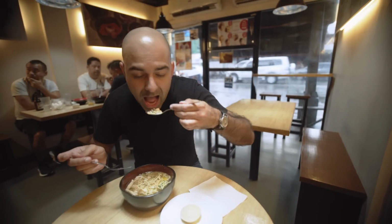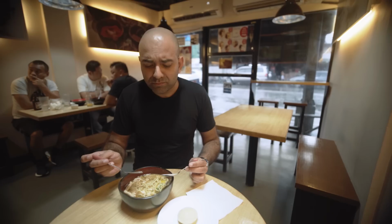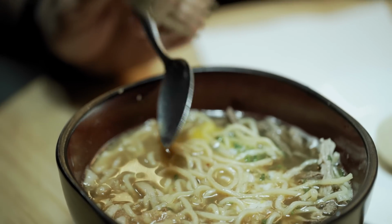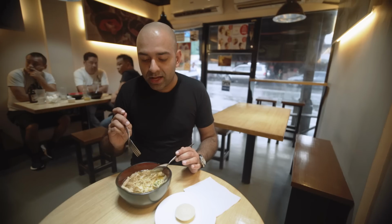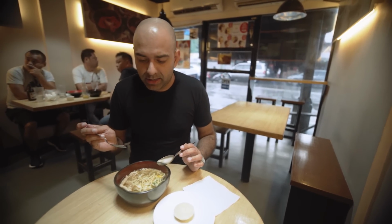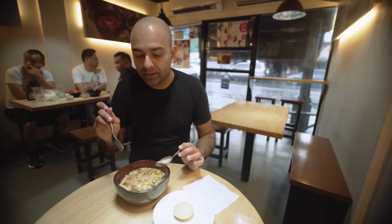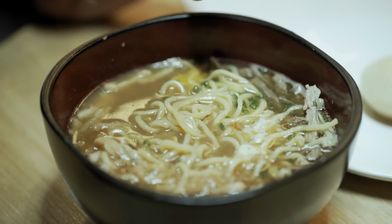Now the broth is sweet and salty, which is a nice combination. It also has a shrimp flavor because of the addition of shrimp paste inside. And I like the fact that the pieces of pork and ox tripe are cut into thin strips, which makes it really easy to eat.